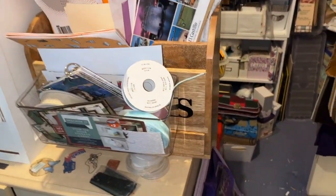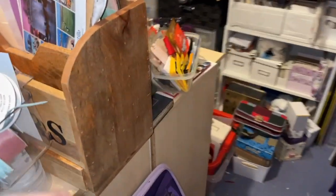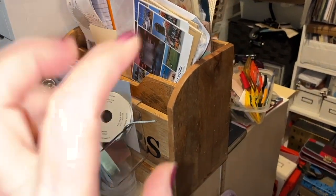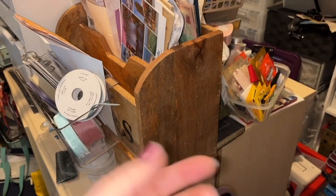So these are 2 cupboards. It's really difficult to see. You can see there, cupboard 1, cupboard 2. And they were like an island in the middle of my room, which I thought, when I totally rearranged, that these were a good idea. But I don't think they are.